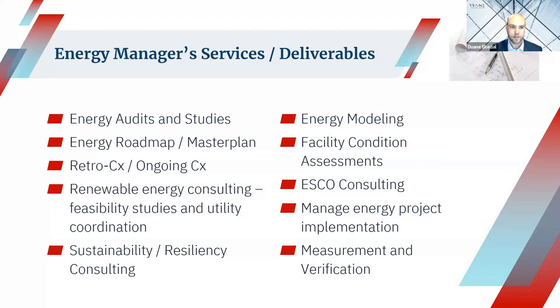So what does this energy manager services and deliverables process look like? And really it's all the things that are mentioned on the screen here. We're starting with an energy audit and energy modeling of the facility all the way through to the project delivery and then verification. So we'll go through that process now in a little bit more detail.